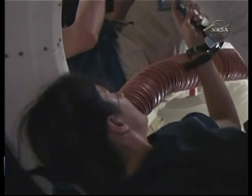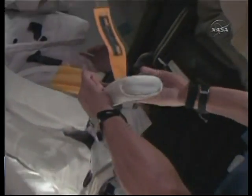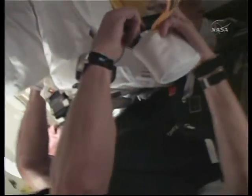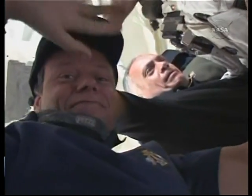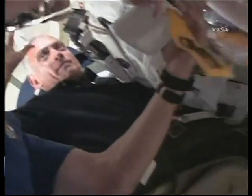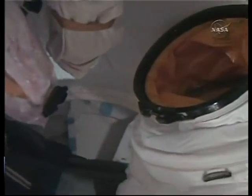And then today we spent quite a bit of time working on EMU checkout, or checking out the spacesuits for the 3 spacewalks that we'll be doing. You can see Danny and Chris here working on their spacesuits. We worked on the suits themselves and then spent part of the day pulling together all the equipment that we'll need to transfer over to the space station, because all 3 of our spacewalks will be happening out of the space station airlock.